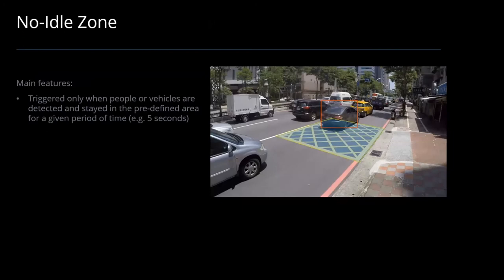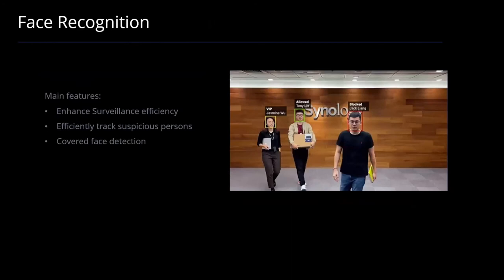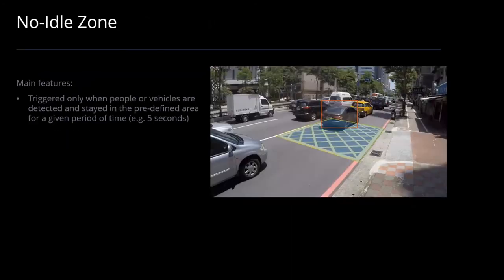And you can also set up a no idle zone. So you can monitor a predefined area for things that should not be there, such as a car in a no parking area, or someone parking in front of the entrance or a loading zone for longer than a given period of time. You can set this up at a railway crossing, the entrance of the parking lot, or a special VIP parking space.